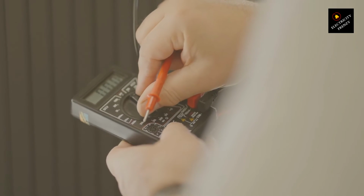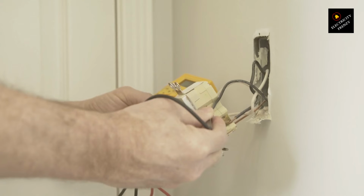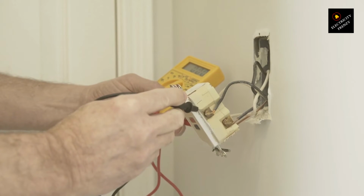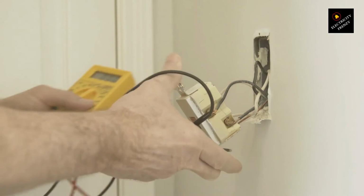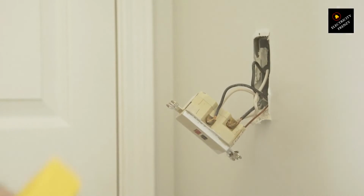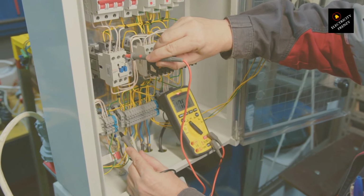Set your multimeter to measure voltage. You'll typically find a setting that says V for AC voltage. This is the setting you need for household outlets, which are AC, alternating current. Ensure the multimeter's probes are plugged into the correct ports. Usually, the black probe goes into the common port, and the red probe goes into the port marked for measuring voltage, often denoted with a V.